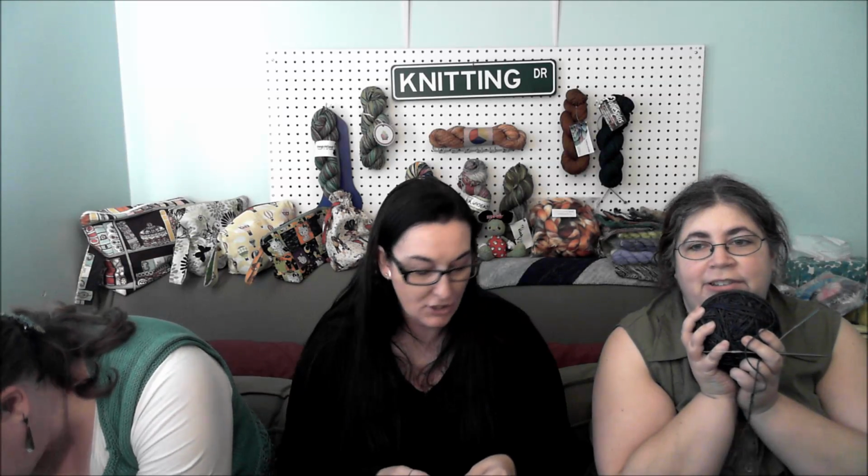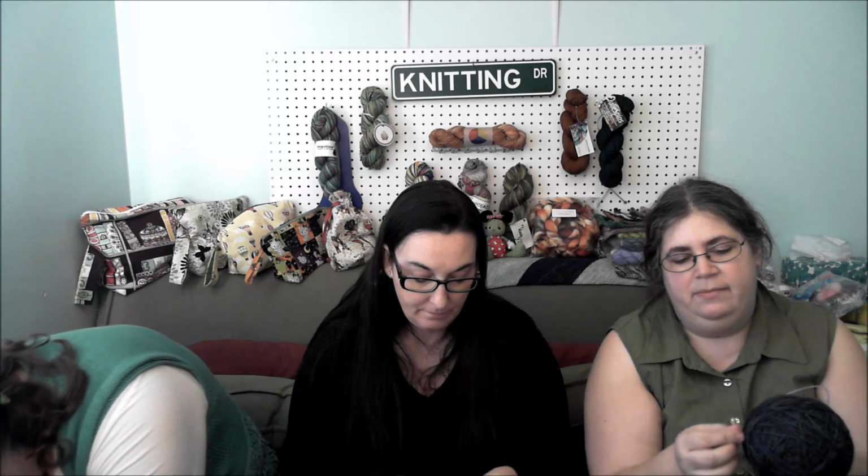The blue is really nice. It is a really, really pretty color. It's like a charcoal blue. It is. It's a dark, dark denim. And I'm loving the color play as you knit because it's sort of faded denim. It's faded in bits. It's distressed.